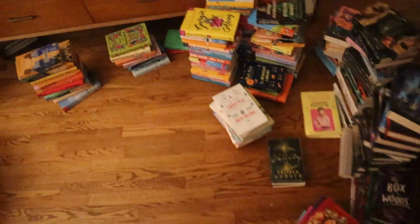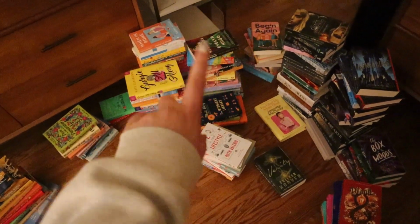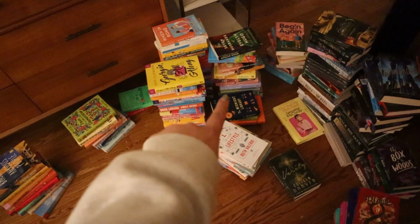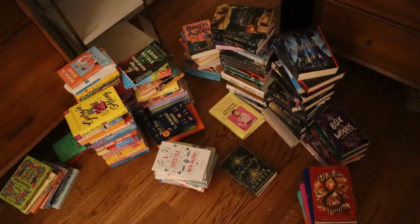I'm kind of hot from getting up and down, but shelves are empty. And I've got piles here on the floor. Let me show you. This is like romance, literary fiction, young adult. Not that many young adults.